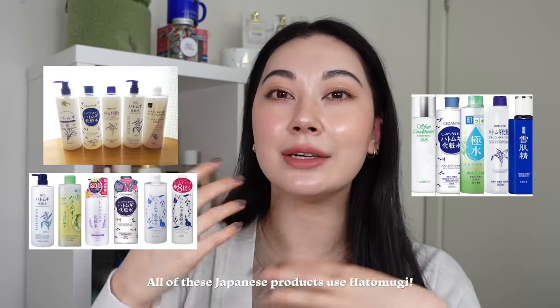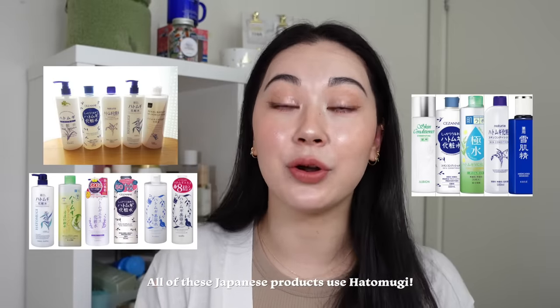Hatomugi is also often used in Japanese skincare as a gentle alternative for acne prone or breakout prone skin, since it does have properties that can help to prevent breakouts as well as controlling sebum. This one is also alcohol and fragrance free, so great for sensitive skin types as well.